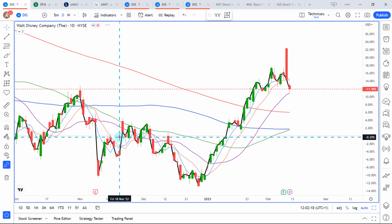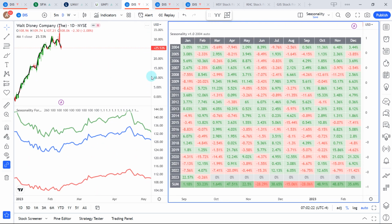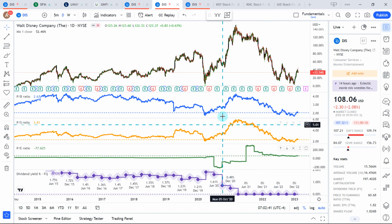Horizontal support. Support from the 20-day moving average. Seasonality here to the left, favorable to the right. Yeah, March recently, though, has been a very red month. So that's a bit of an issue for Disney. Price to sales is very low, also price book.